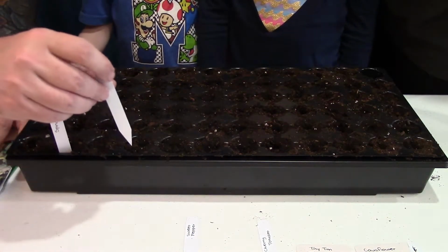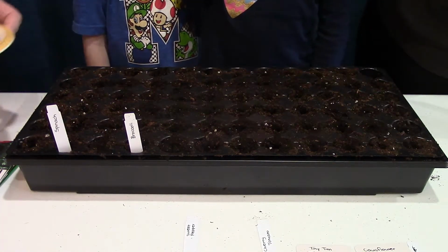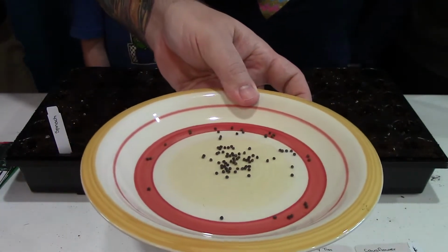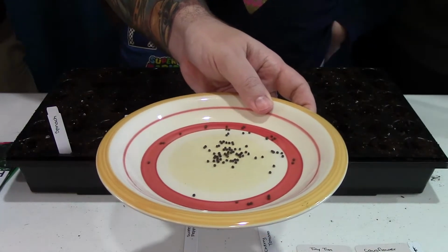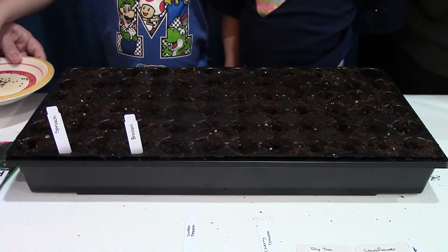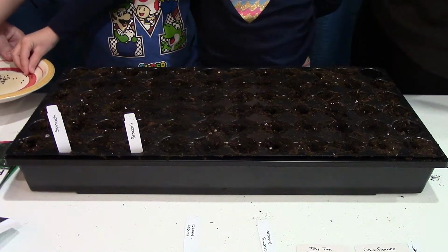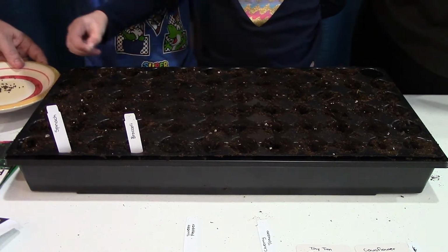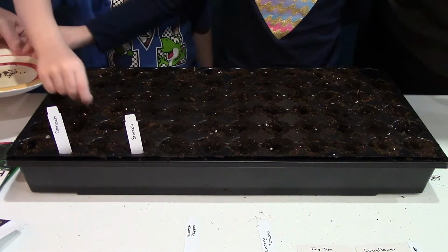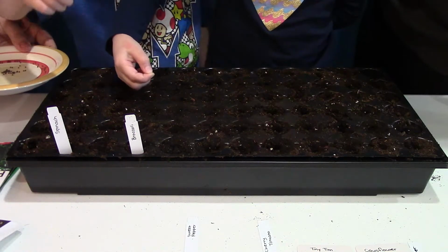Next is going to be 2 rows of broccoli. Now, these are little small seeds as well. Little tiny black seeds. So we're going to be very careful putting these in. Make sure there's one in each hole, because they're going to blend in with the soil very easily. I'm just picking up 2. Put one in there. So as you can tell, there's a lot of trust right now that the kids are actually getting the seed in the hole, because I can't see them.